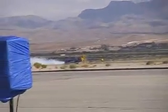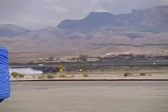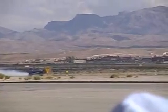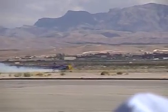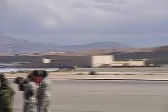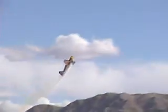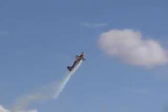Get ready. Hey, here comes that MiG to the right. And the smoke is on. MiG coming from the right, Kirby coming from the left. And away he goes. 5, 4, 3, 2, 1, and away he goes. Leave the tower. Love that. Come on, Kirby.